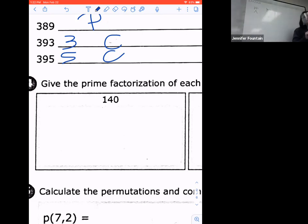I'm trying to find the prime factors that multiply together to make this number. So I always try to start with my smallest prime factor, which is 2. I know 2 will go into 140 because it is even. Half of 140: 2 will go into 14 seven times, so 2 will go into 140 seventy times. Now I'm trying to break down 70. Again, the same process. My smallest prime factor is 2. It will go into 70 because it is even. 70 divided by 2 is 35. I'm leaving the 2s alone because they're already prime factors.